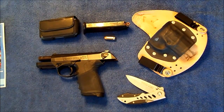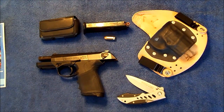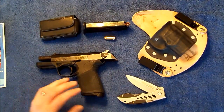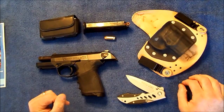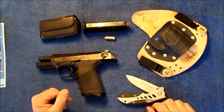Back again today. I told you I'd go ahead and probably do more of a dedicated video on Kansas concealed carry. So I've got my daily carry stuff out here. Cell phone, of course. Got the Beretta out today just because it was the one on top of the pile. My holster that I used for that Beretta. This is Smith & Wesson Extreme Ops.